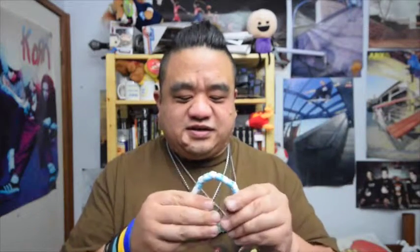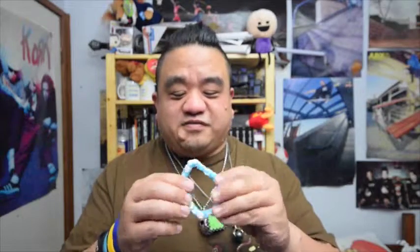Oh, we've got another one of those bendy things, I think. Yes. Just bendy. I guess you can mold them to whatever you want, make cool things with them.